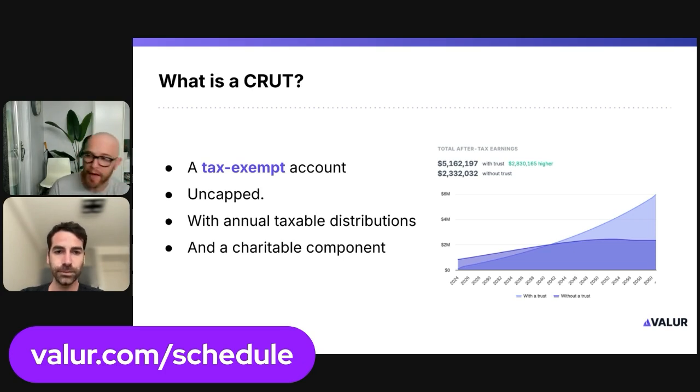We can talk more about that. You can ask questions, or we can always talk to you individually about whether this is a fit for you. But our experience is that even when we present many of these possibilities, our clients overwhelmingly come back to the CRUT because of the features that I'm going to describe here. So what is it? I put right there in highlighted text, it's a tax-exempt account. That is, bottom line, the number one feature of these trusts and why most people choose them.